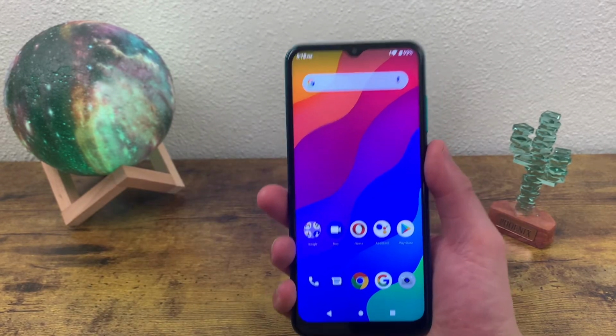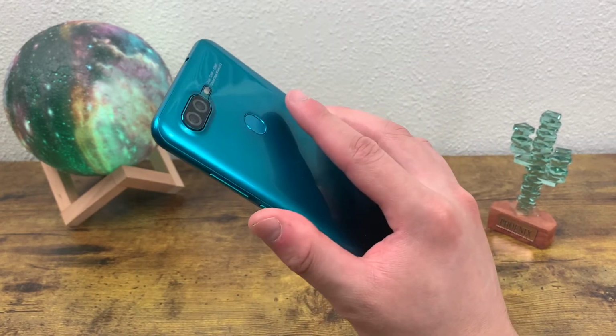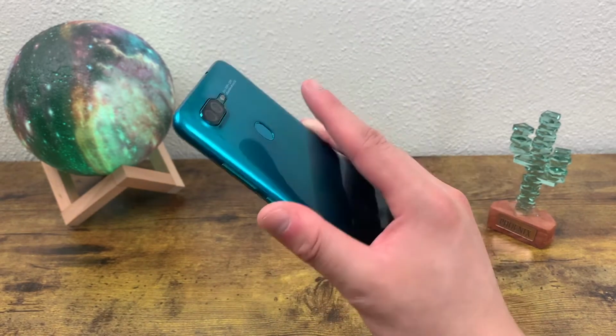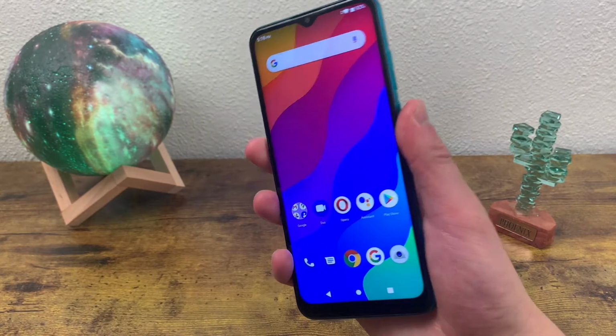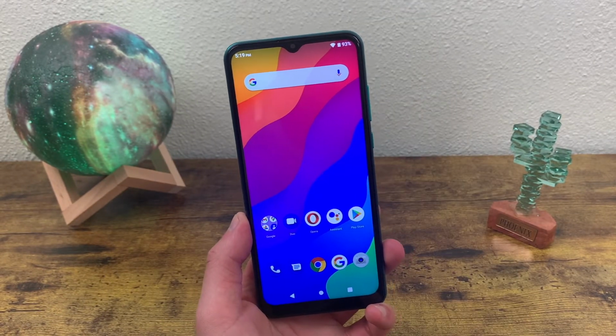We're gonna go ahead and give this fingerprint scanner a try and see how it works. There we go, one more time. And there we go. The fingerprint scanner was really fast and responsive, no issues here.